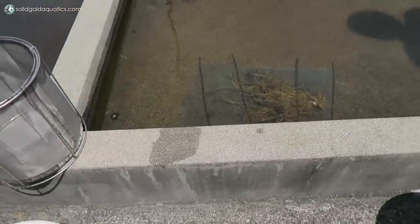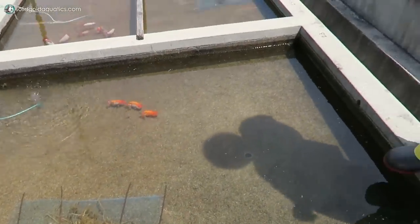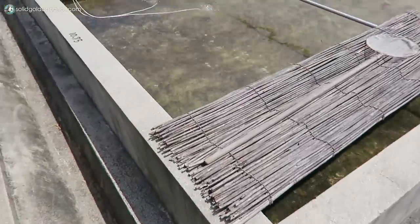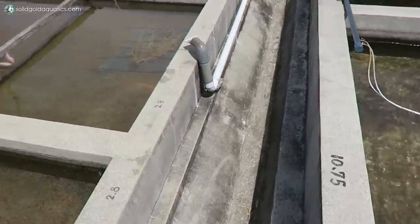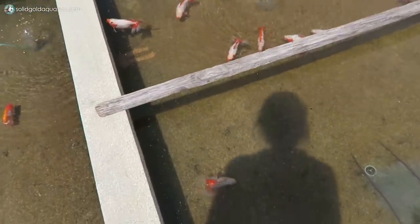Red and white ranchu in here. And there's some jikin in here. Super beautiful.